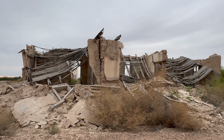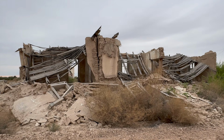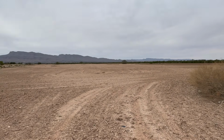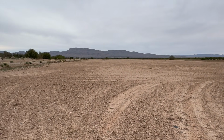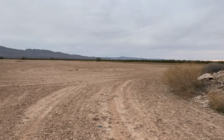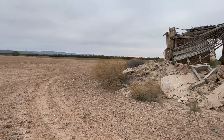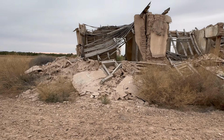So check out this dilapidated farmhouse. Now, Acala was never a gigantic town. It was just a farming town, and its main crop was cotton. So you see all this barren field. You can easily imagine 100 years ago, this would have been green with cotton crops. It never had more than about 150 people at most.